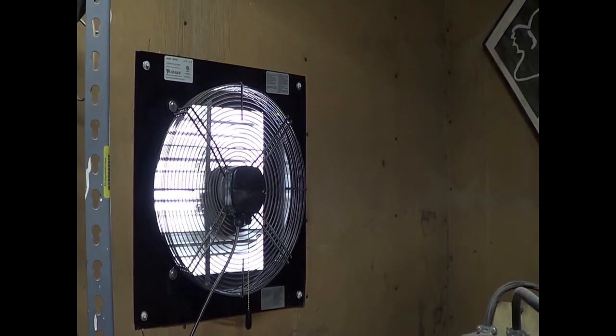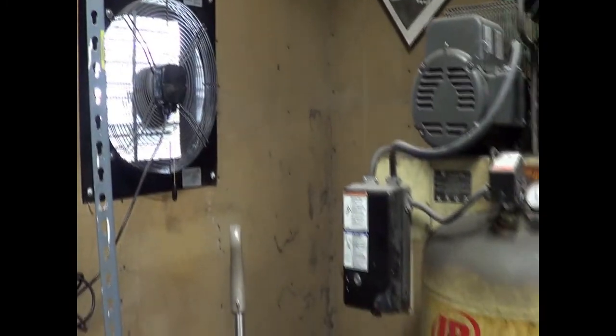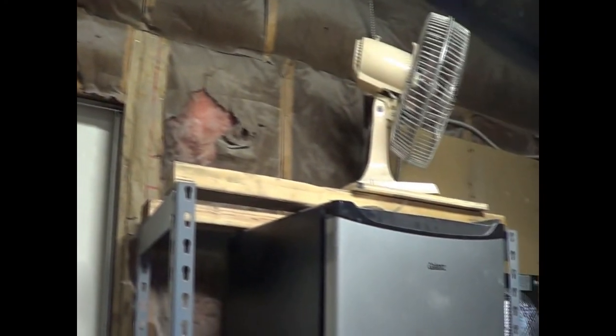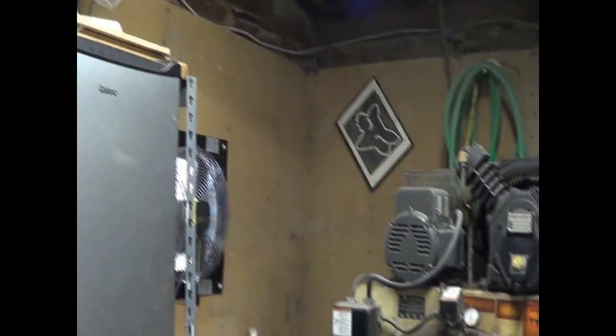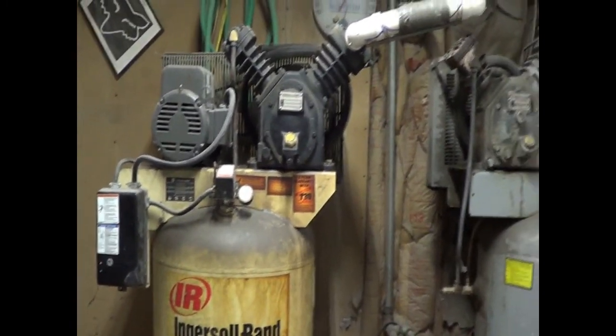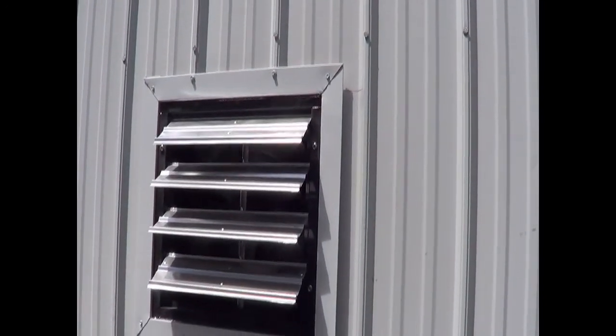The compressors, I heard one time, and I think it's probably accurate, that a 25 horsepower compressor will develop 100,000 BTUs. So that being said, these two 5 horsepower compressors are like having a 40,000 BTU heater in this room. And especially in the summertime, you got to get the heat out. Same place we were the other day, but now we have this vent on the outside.